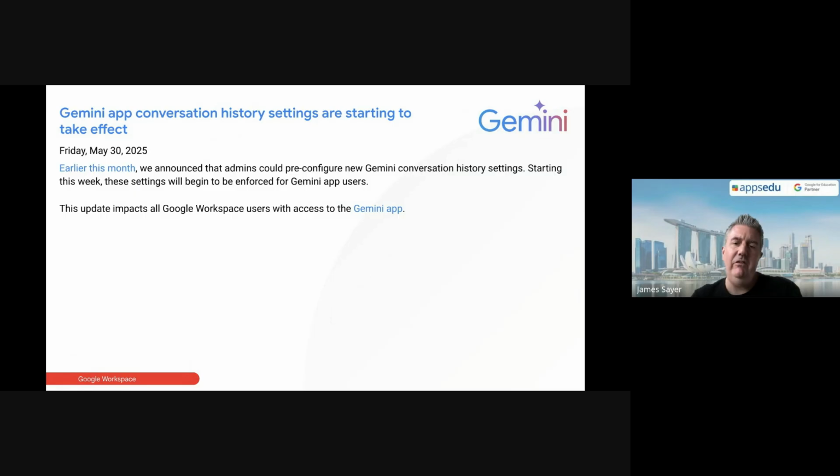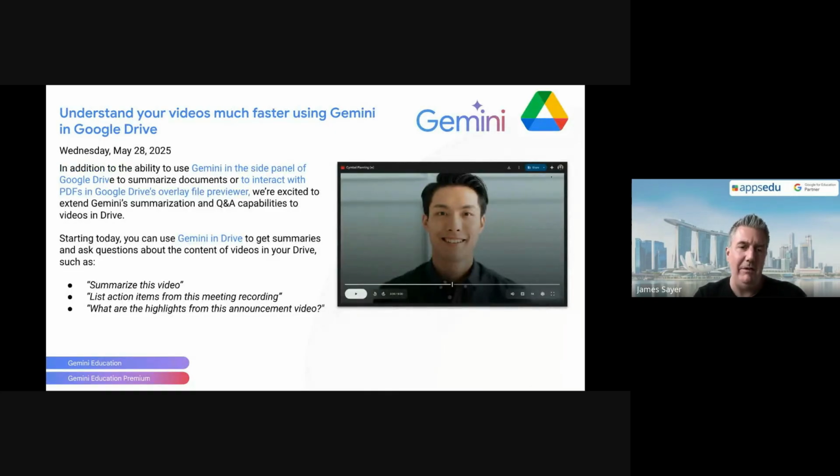Another feature that's coming to manage the Gemini conversations is the ability to set your history settings as well. So now you'll be able to set conversation history settings. This only applies to the Gemini app for now. It doesn't apply to the side panel in Docs, Sheets, or Slides. But you'll be able to configure history settings, so that's either save history or don't save history. That's available in the admin console.